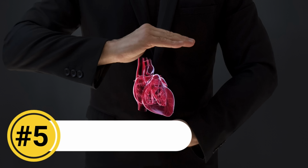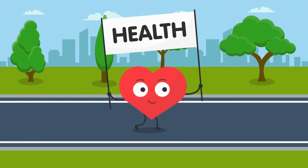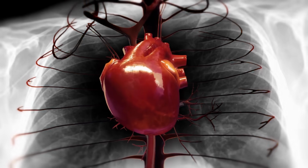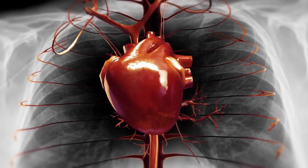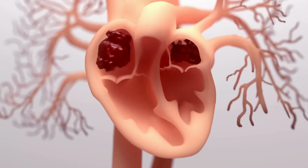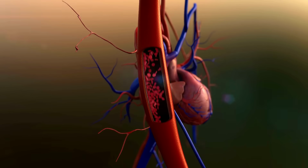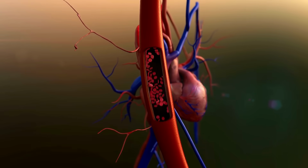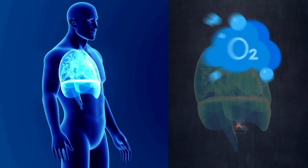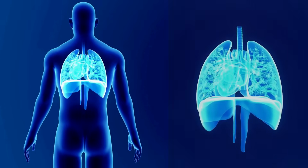Number 5. Clove water aids in better heart health. The amazing benefits of clove water also help you achieve good heart health. This is mainly because clove water helps in the dilation or widening of blood vessels. This dilation allows for smoother blood flow, easing the burden on your heart as it pumps blood throughout the body. Enhanced blood circulation not only improves overall cardiovascular function, but also helps supply oxygen and nutrients to organs and tissues, making them perform more efficiently.